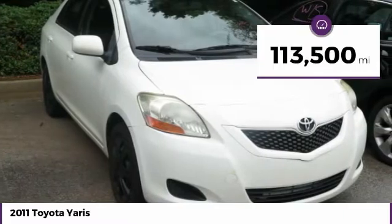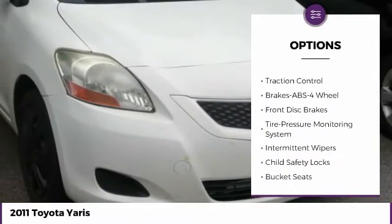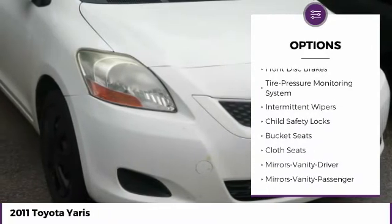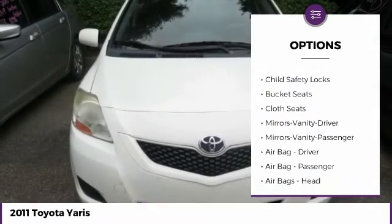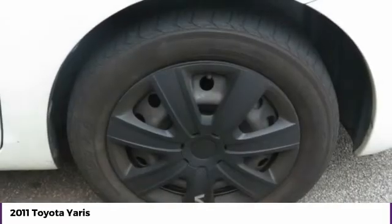Here are some of this vehicle's great options: anti-lock braking system, traction control, air conditioning, power steering, rear defrost, FWD, child safety locks, bucket seats, reading lamps front, intermittent wipers.